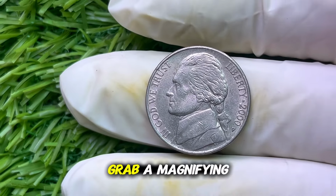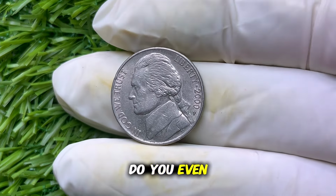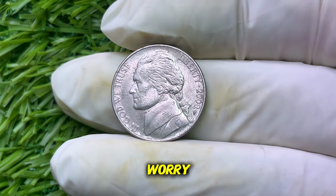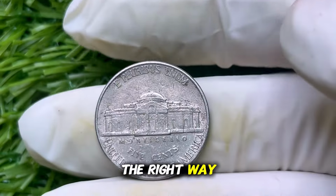Now, before you grab a magnifying glass and squint at every nickel in your house, let me ask, do you even know how to get a coin graded properly? If not, don't worry. Stick around, and I'll show you exactly how to do it the right way.